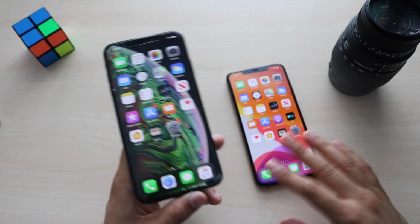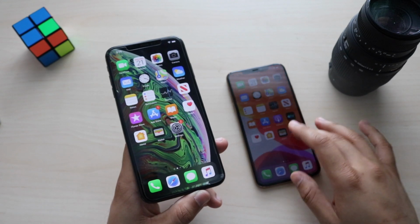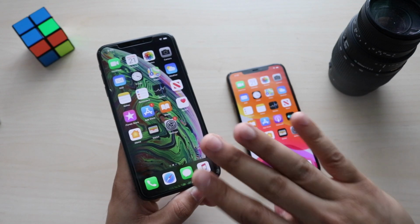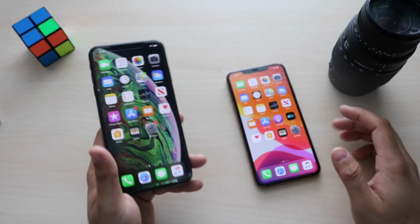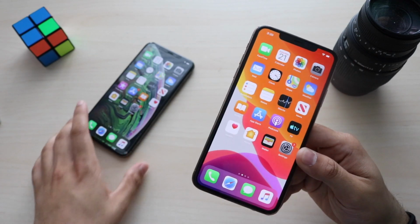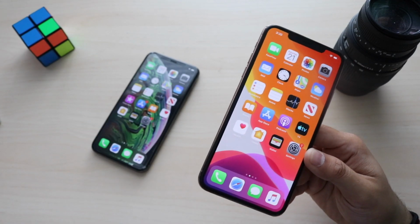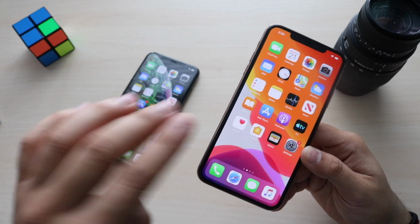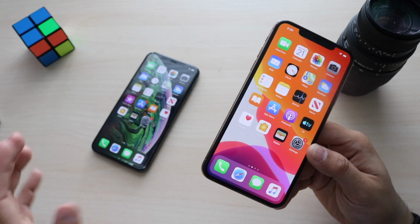I've downloaded mostly the same apps on both devices. Now the iPhone XS Max does have the Apple A12 Bionic chip, a hexa-core CPU, and 4 gigs of RAM on all the models. The iPhone 11 Pro Max, however, has the Apple A13 Bionic chip, so an updated processor. It has the hexa-core processor as well. But interestingly enough, it has the same amount of RAM as this phone, so the same 4 gigabytes of RAM. I don't really understand why they did that.